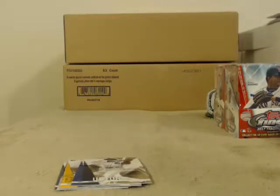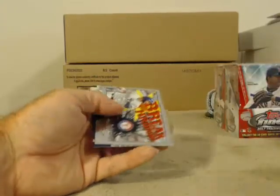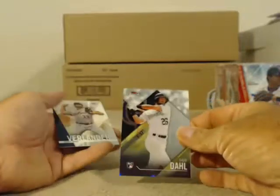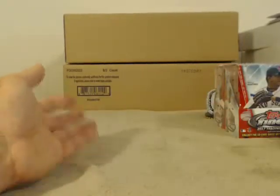Yeah, for five cases, break that out. That's what? About 650 a case. You got your 650 worth in the first one. Mazara breakthrough and a David Dahl finest first.